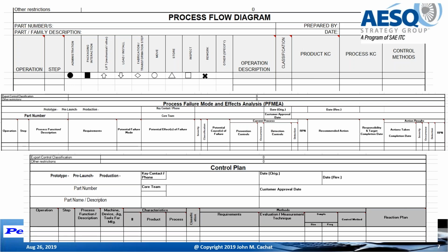So the various forms are starting to show up. I got this out of the AESQ website, examples of a process flow, the PFMEA, control plans and whatnot. But I also found other versions. Various primes have published their own version, and they're not really different. They're just kind of different.